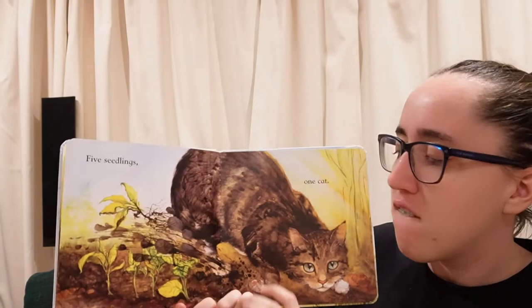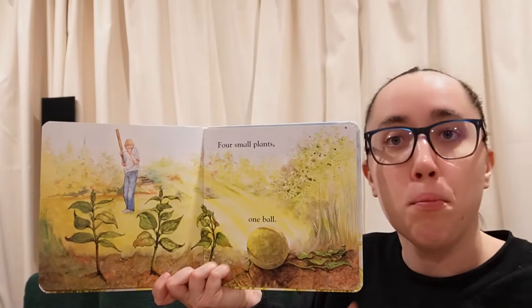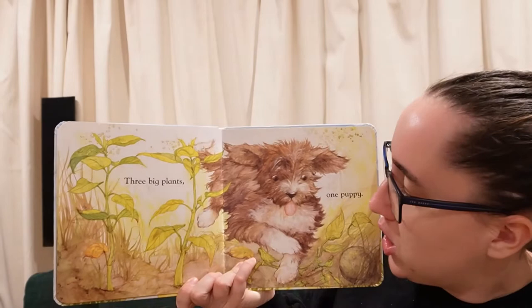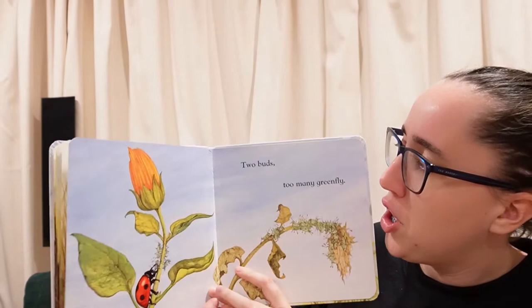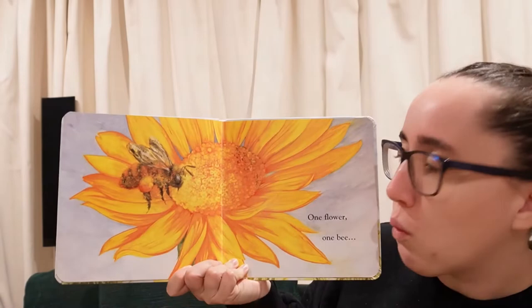5 seedlings, 1 cat. 4 small plants, 1 ball. 3 big plants, 1 puppy. 2 buds, 2 many green flies. 1 flower, 1 bee. 10 seeds.